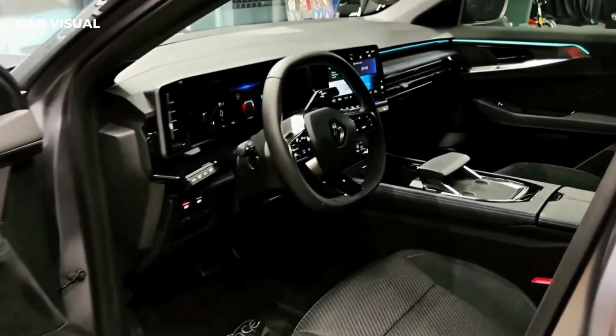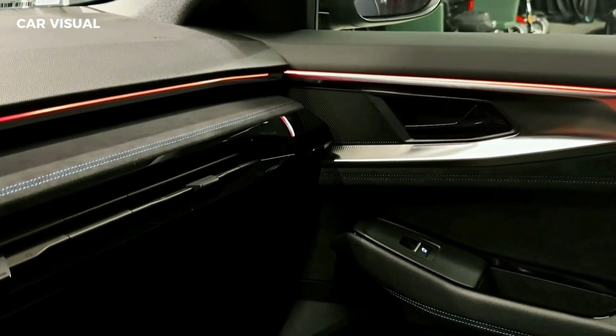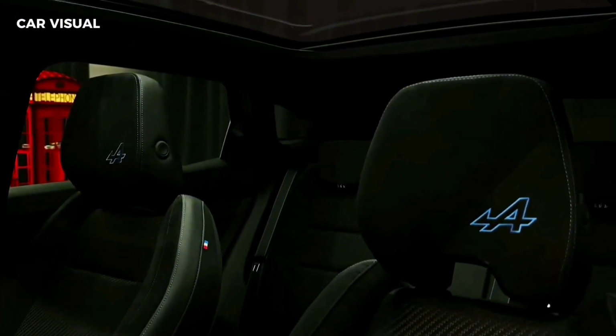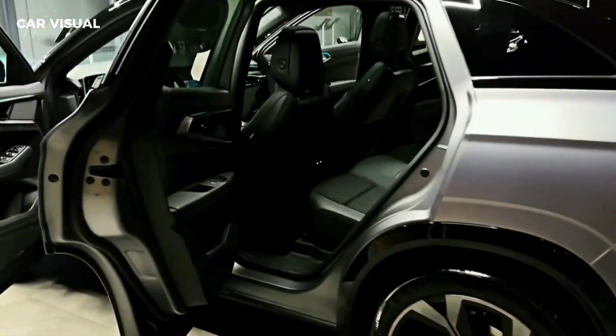However, it also has some weaknesses, such as its high price, its firm ride, and its limited boot space. We would recommend it to those who value efficiency and technology over comfort and value.